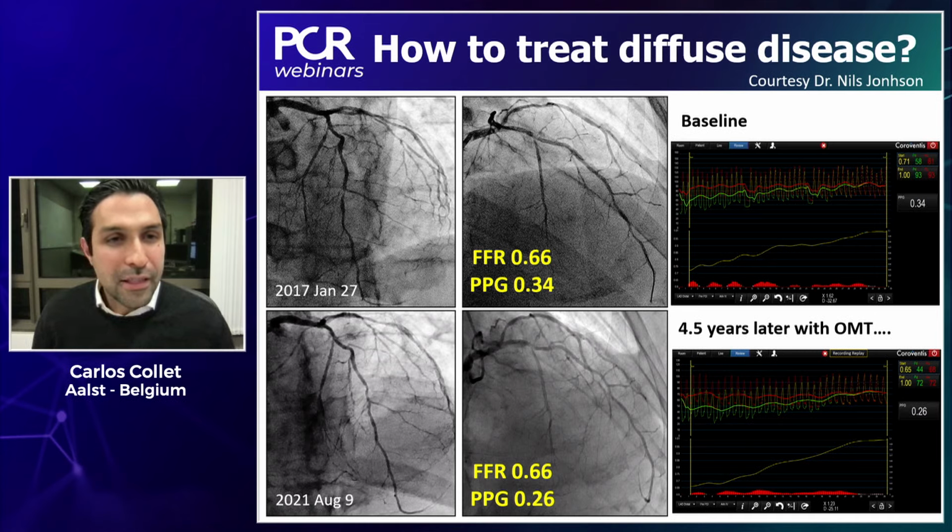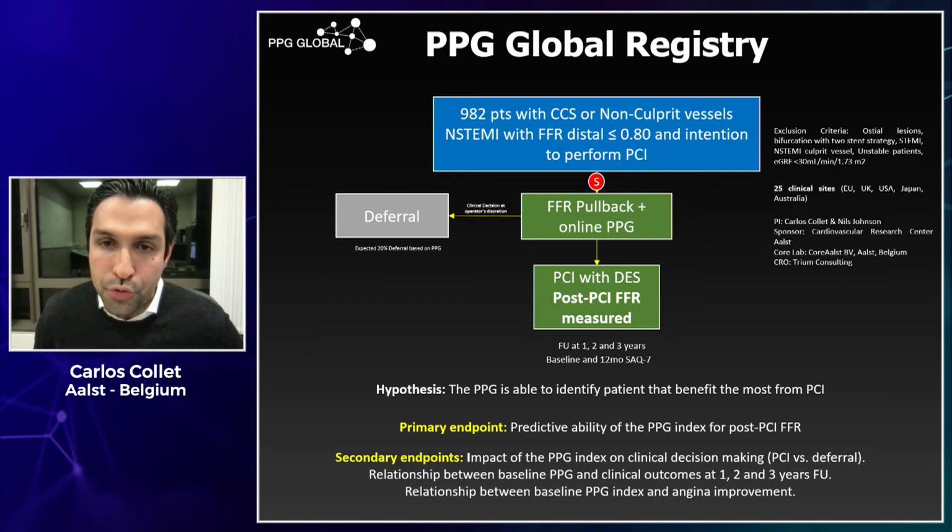So I think from this case, I learned a lot. And I have to say that when I look at this pullback curve, I don't see actually any target to place a stent in this type of lesion. So I fully agree with the opinion of you three. So if you allow me to further go on, this is just for the colleagues to know that we are investigating what to do with these patients.